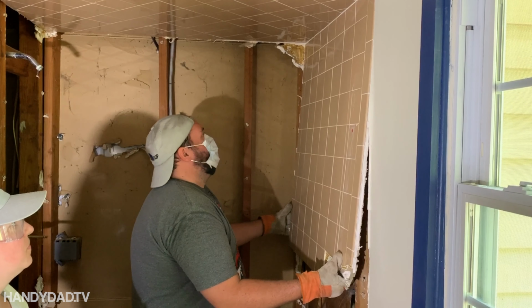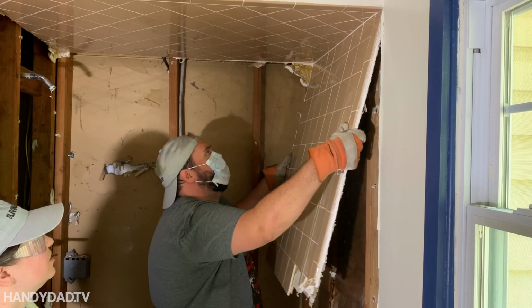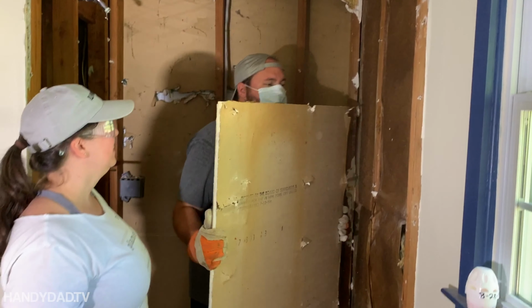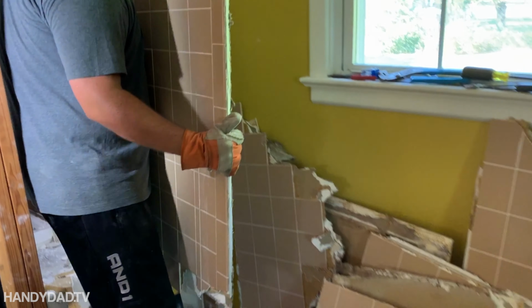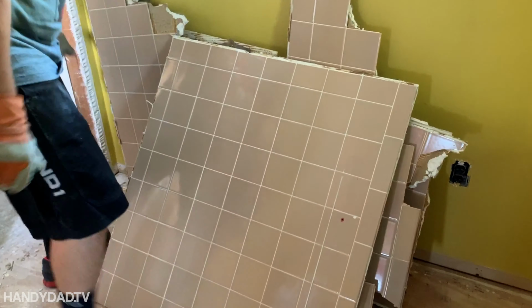Careful. Oh my gosh. Oh, that is satisfying. Wow. That was the easiest piece we did. The biggest piece. Want to take it right out to the curb? Yeah, might as well.